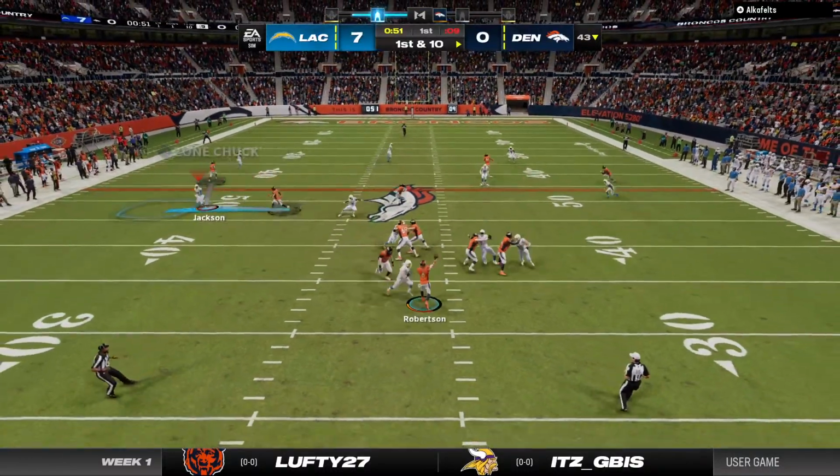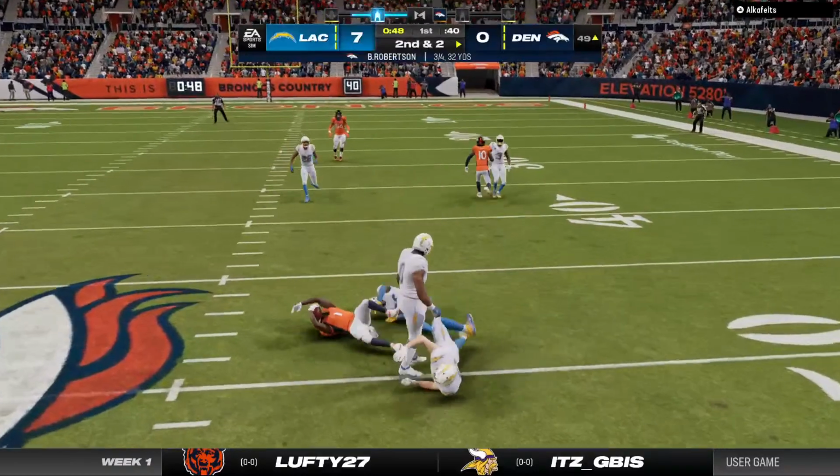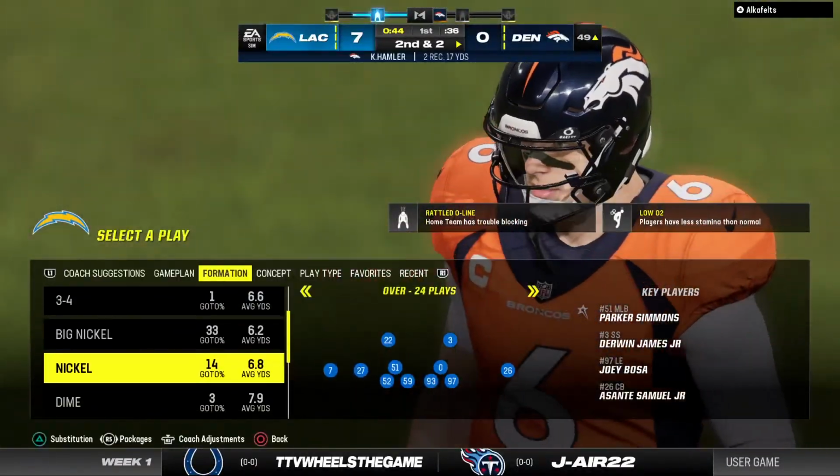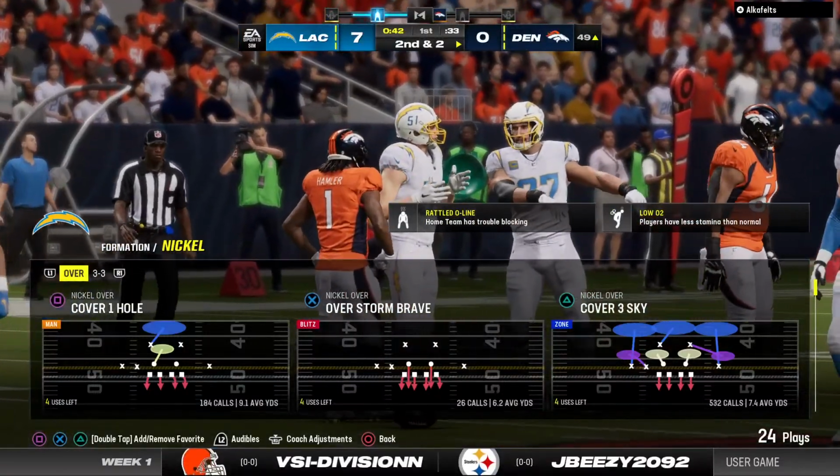Throwing on first down. Robertson. He'll get this to Hamler over the middle. This will be stopped about 2 yards shy of the marker. 8-yard gain, 2nd and 2.